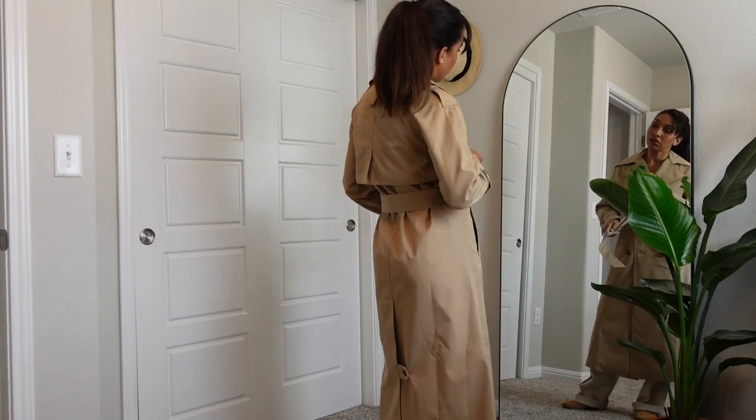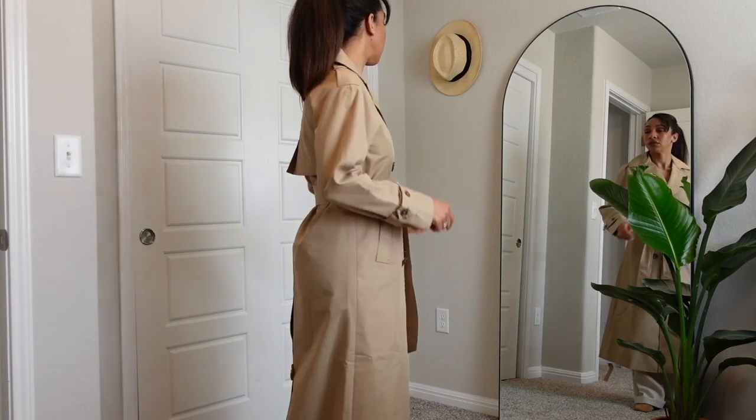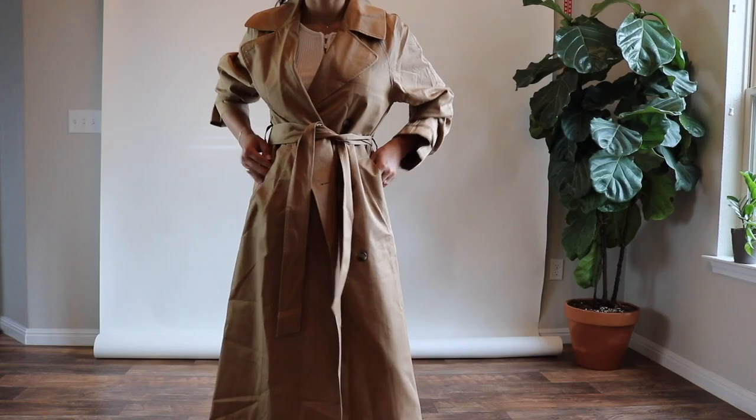So remember how I was saying that the first coat I showed from Reformation was described as being relaxed, and I don't think it is? Well, this one is very much relaxed. This one is from & Other Stories.